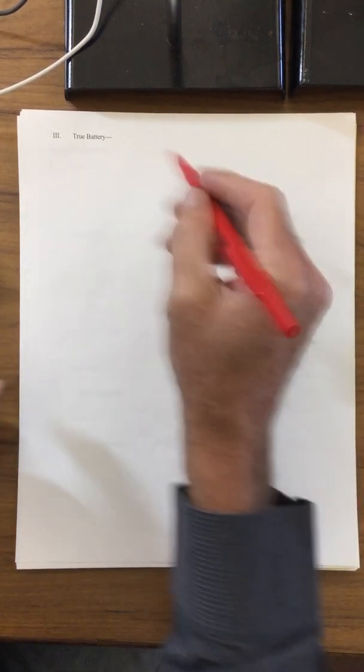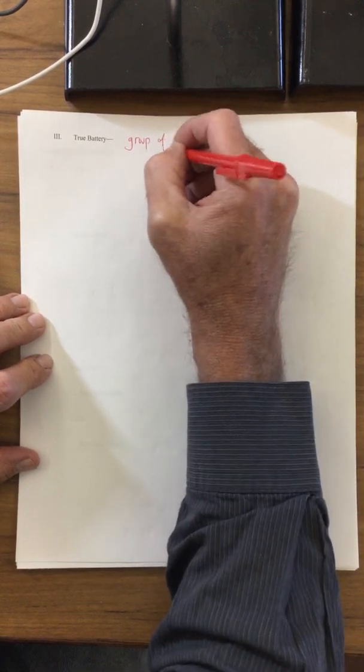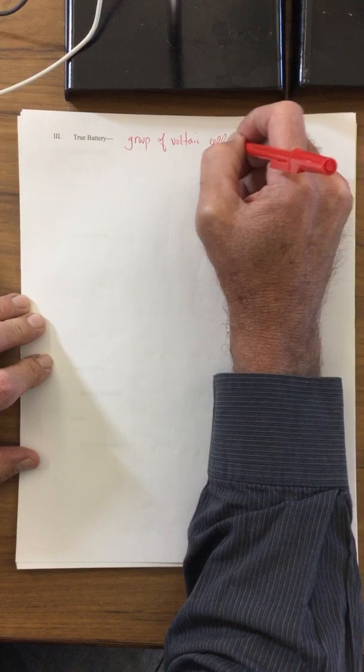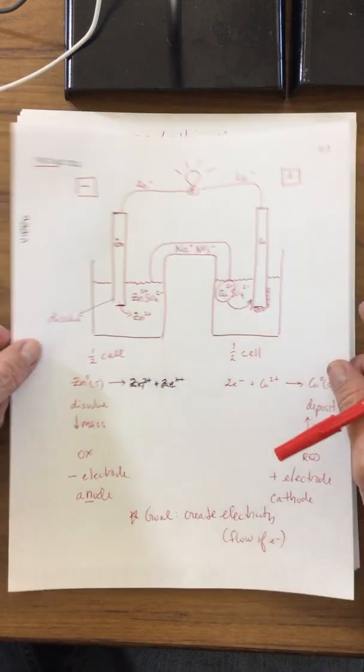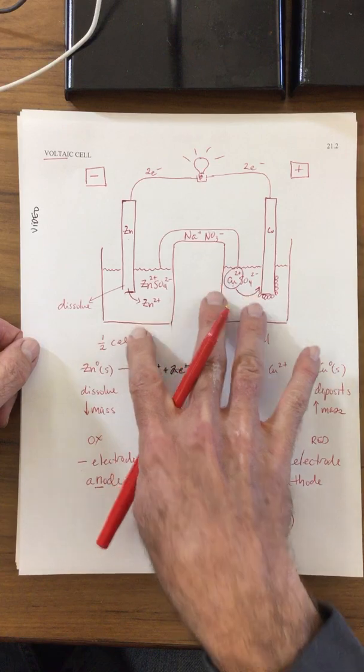Well, a true battery is actually multiples. Battery means multiples. So a true battery is a group of voltaic cells. If you have one voltaic cell, like we have right here in a previous lecture, this is not really a battery because it's just one voltaic cell. If you have multiples of these, then you have a true battery.